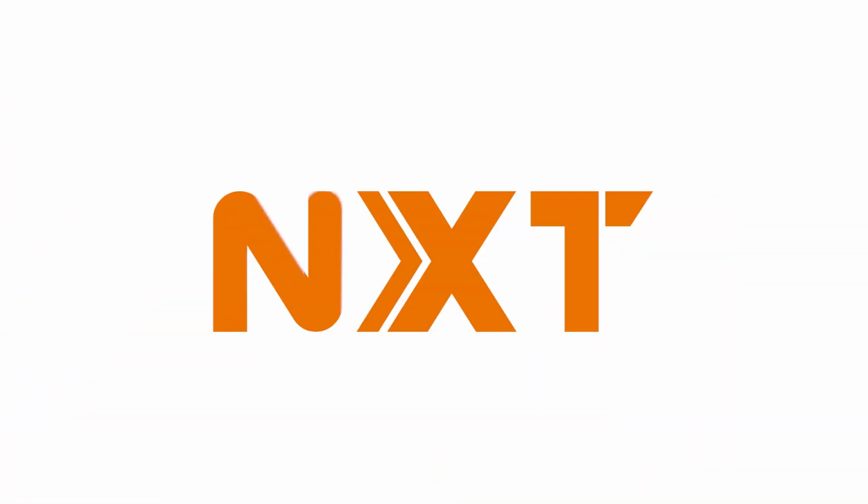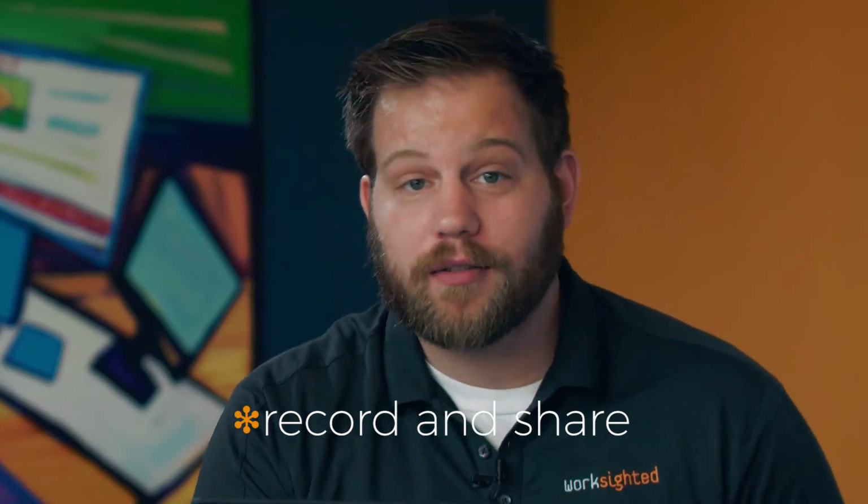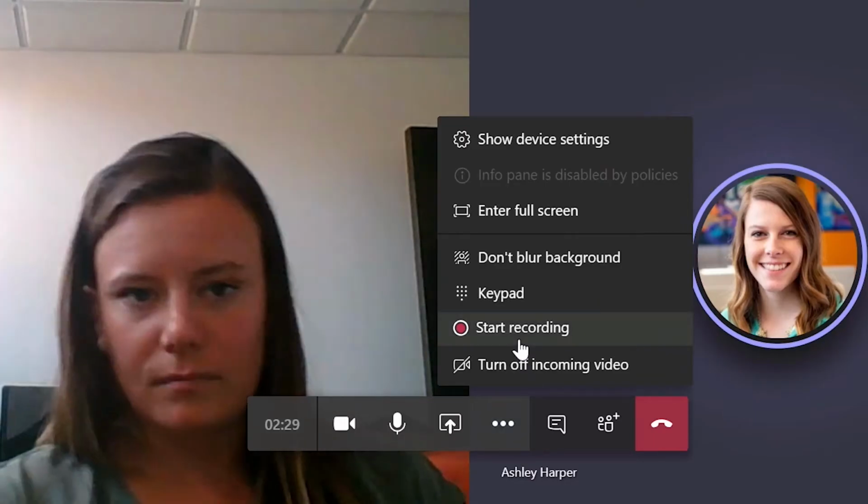Point 3, record and share. Click on this button right here during any meeting to record audio and video. Microsoft Teams will even automatically transcribe the audio to text through Microsoft Stream.